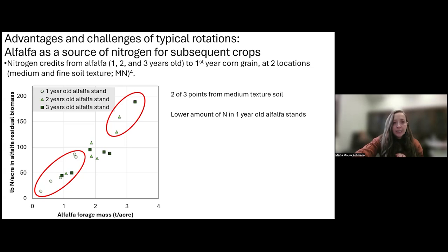So this graph here is showing the alfalfa forage mass at time of termination compared to the amount of nitrogen per acre that was available in that forage mass. And what I wanted to mention here, so we see, as I mentioned, these were fields that were 1, 2, or 3 years old. And what we see here is number 1 of the points that had a very high amount of nitrogen right here.